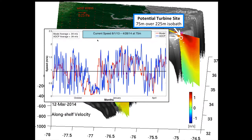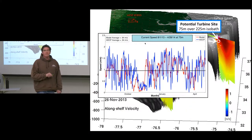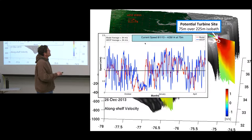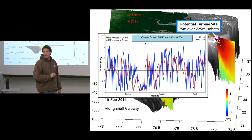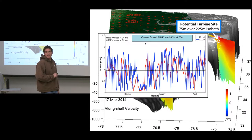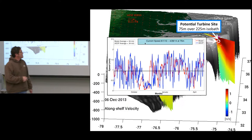And we also have a model running there, so we'd like to see how well the model performed at the same location. The instrument is measuring currents, and that's red, and the model is blue, and it tends to capture a lot of the variability. And on average, the model captured the same average current speed at that location over that 9 months, which we thought was pretty good. If you're looking at how much energy you have, the model was pretty reliable. It doesn't capture all the variability.